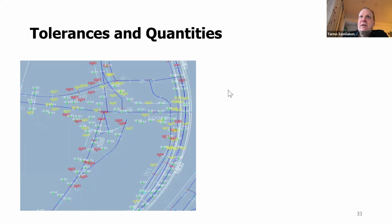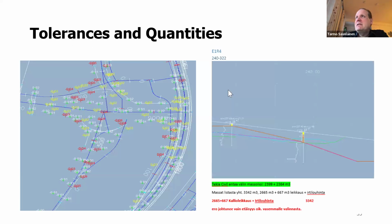Tolerances and quantities can be taken off the BIM. This example is from Tekla Civil, the design software, where there was some disagreement between the client and the contractor about the masses, but with the model you can easily show that, okay, the right answer is here and the payments go with that amount of money.